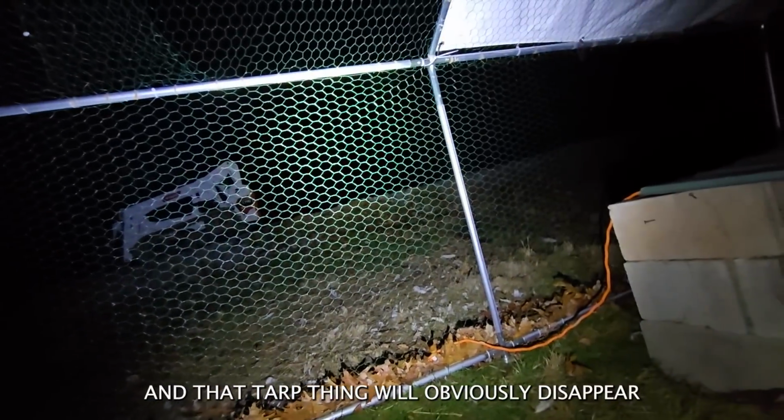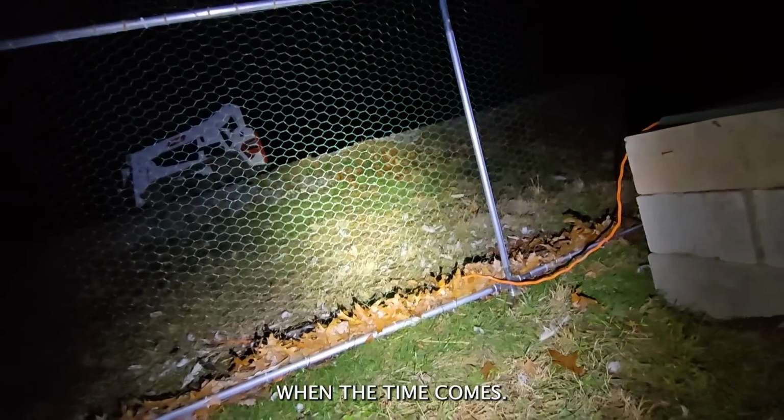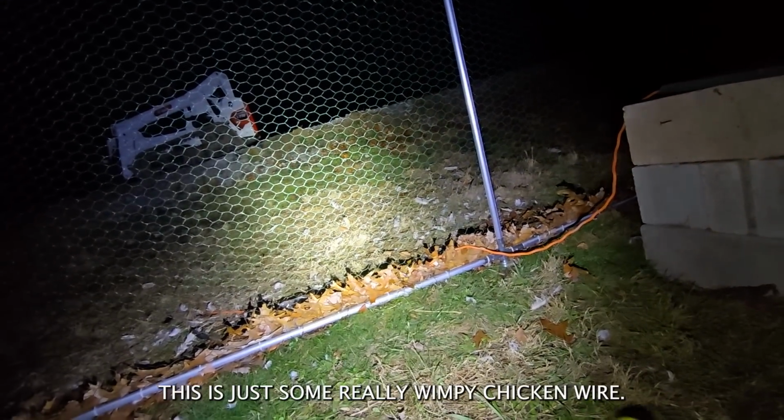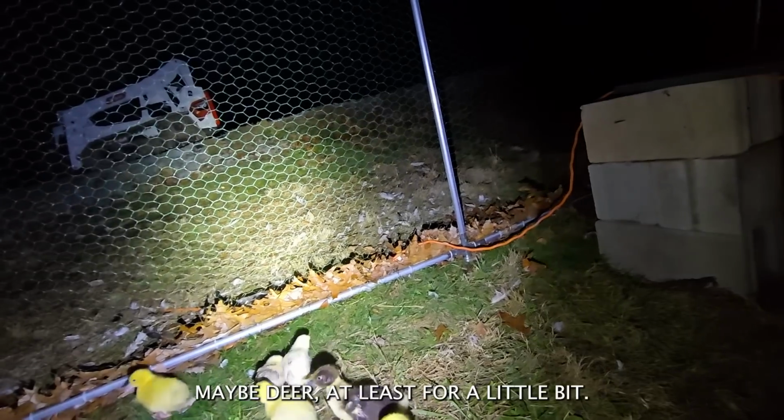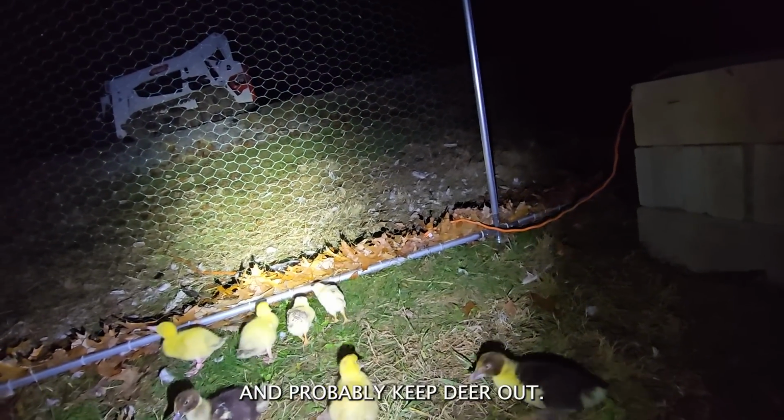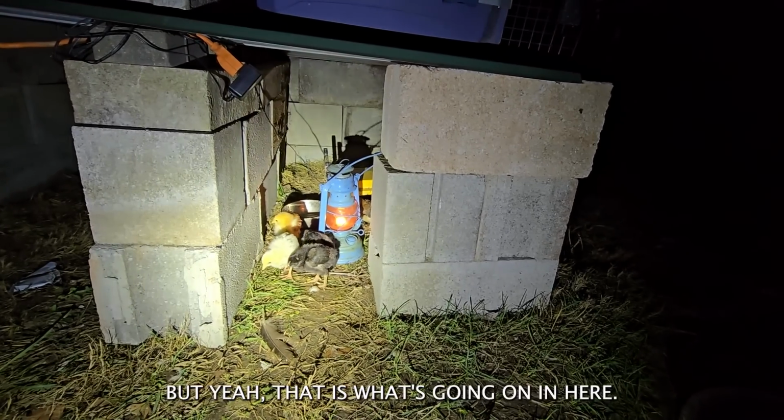And that tarp thing will obviously disappear when the time comes. This is just some really wimpy chicken wire. All it's supposed to do is keep essentially birds out. Maybe deer, at least for a little bit. And probably keep deer out. But yeah, that is what's going on in here.